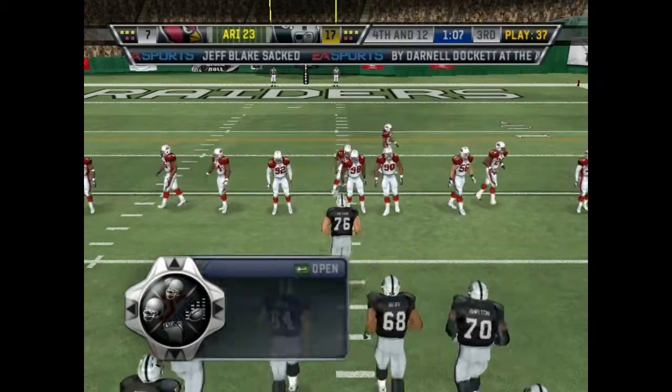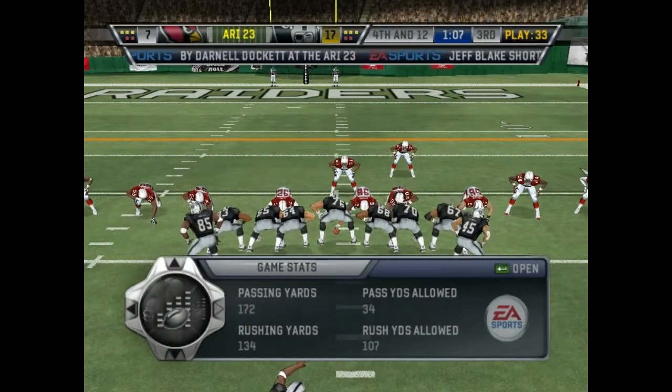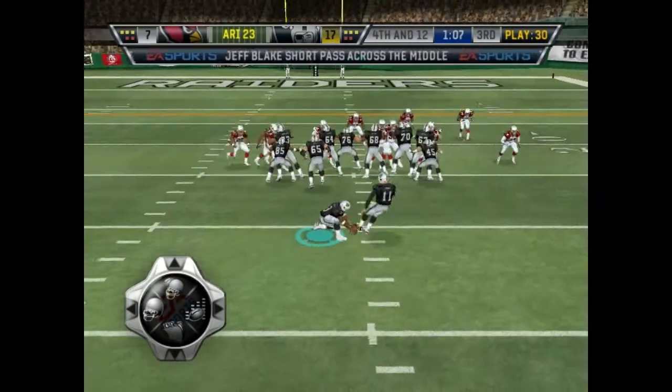Price could not get it. That was a lot of coverage there. That was like double and triple coverage. 172 yards through the air, 134 on the ground for the Raiders. 34 through the air and a .07 on the ground for the Arizona Cardinals.